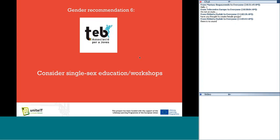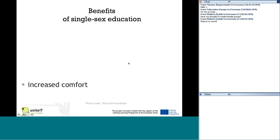I'm going to quickly sum up the list of benefits. The Interface 3 class will explain it, and you can also find it in the article. So what are they? Increased comfort. Girls really say lots of times that they just don't want to be the only girl or are afraid of going into a course where they will be the only girl. They also report on single-sex education that they really like it, that it was only girls, so they feel more comfortable.